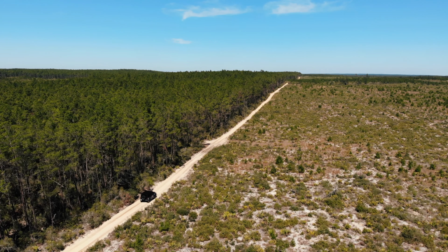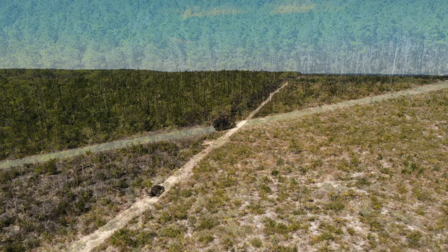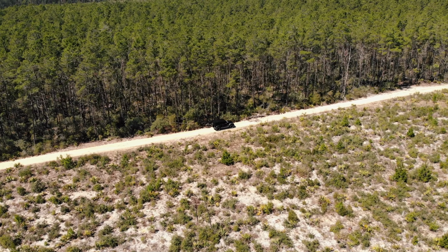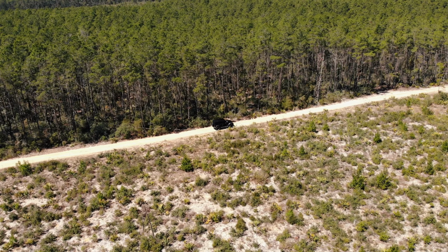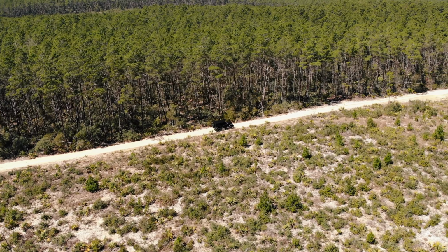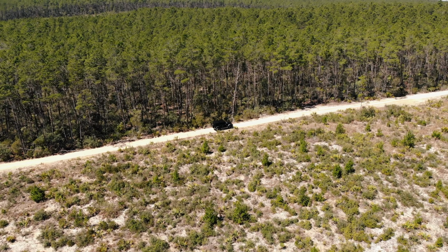Nestled between Florida's theme parks and beaches lies the Ocala National Forest. The Ocala National Forest is an escape to one of Florida's remaining wild places, a place where nature is in control.